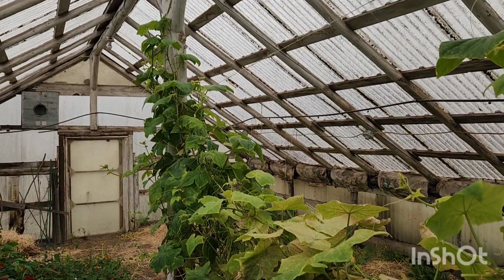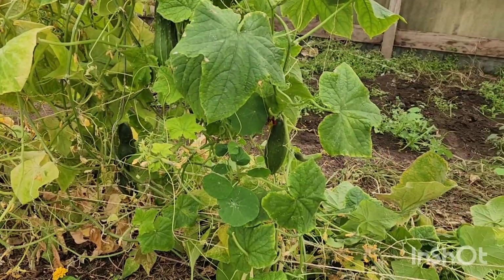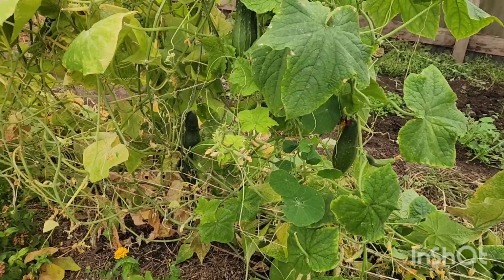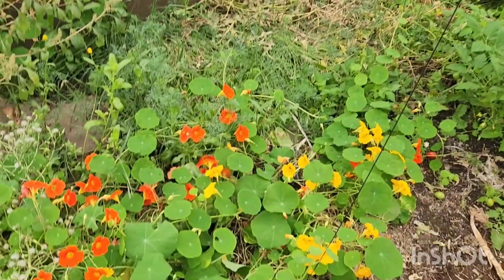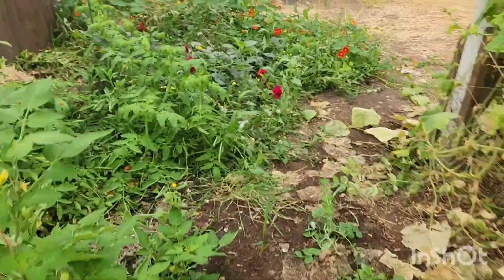I'm going to haul the vines, the cucumbers, all of it up to my sister's house and feed them to our cute little piggies that live at her house. So yeah, it's a little bit of what's going on. The nasturtiums in bloom. Everything still looks so happy in here.